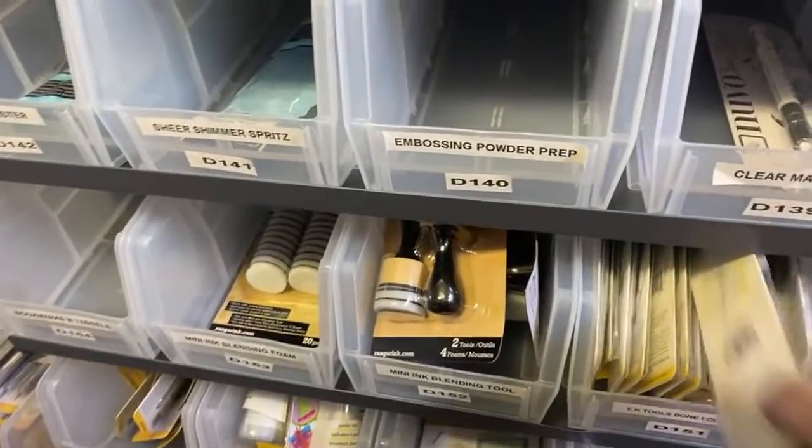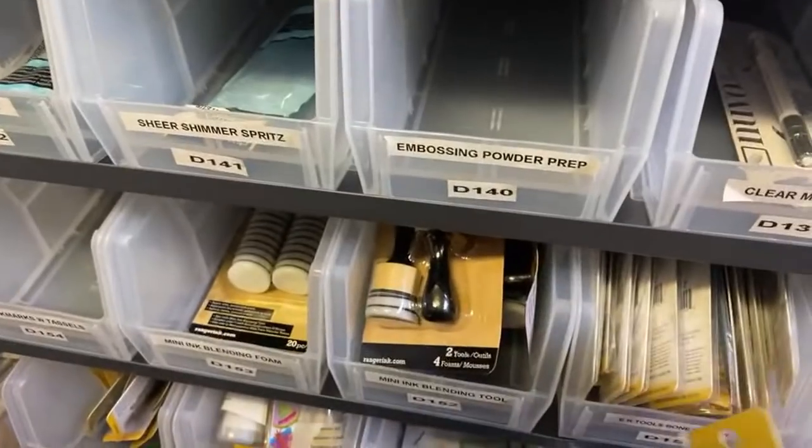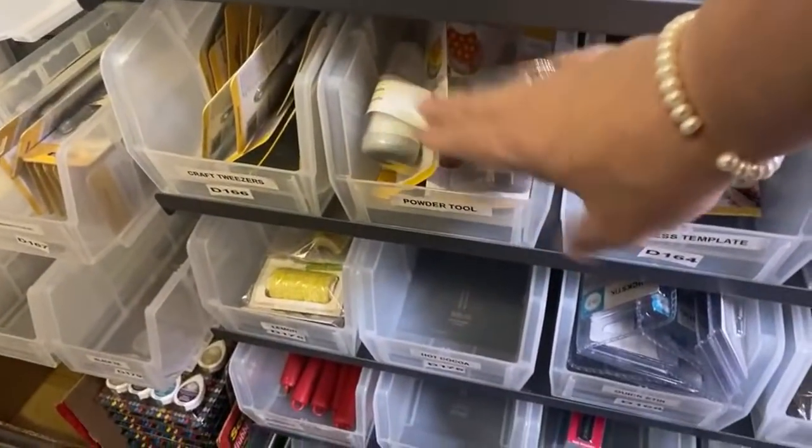All right. Bone folders. This is one of my faves. Oh, I'm throwing them in the floor. I'm going to get in trouble. All right. Ink blenders. Powder tools. Y'all know about powder tools.